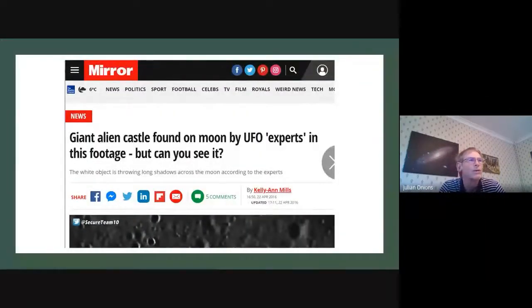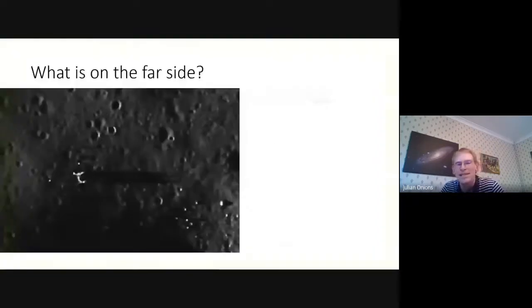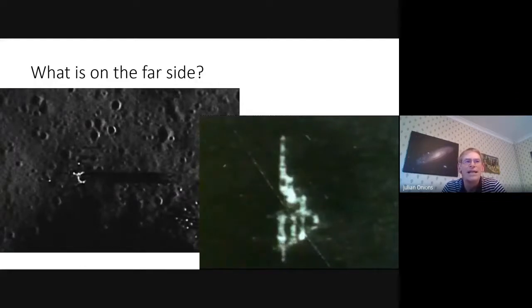This was one of the early ones. Well, actually, this wasn't too long ago, 2016 this was. But it's in a similar vein to quite a lot of other things: there's a giant alien castle seen on the moon. There it is. As we can all see, there's a Rapunzel-style castle there with probably a princess with long flowing hair dropping out of it. Here's a zoom in of it. Clearly an alien artifact and probably a spy mission that's looking down on us.